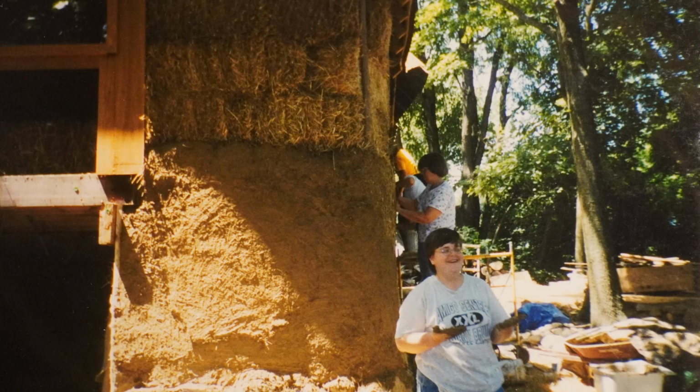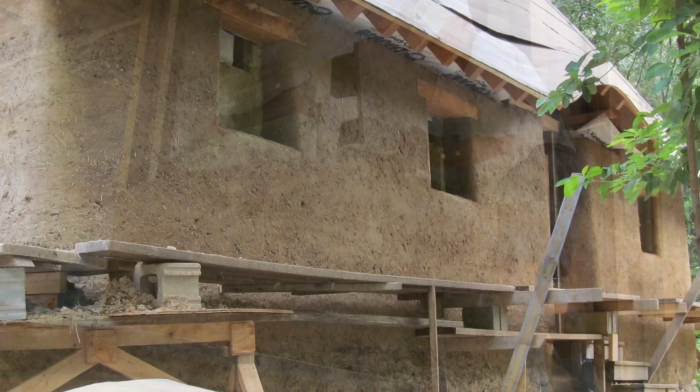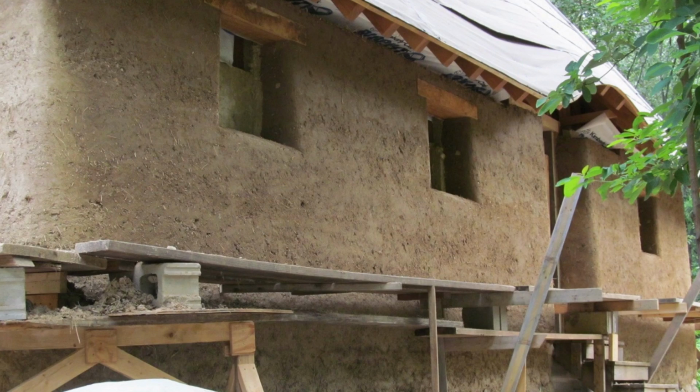In today's tour, we'll be focusing on my first house, which was a straw bale and cob hybrid, which I currently live in. And also there's a new house on site, which is a cob and conventionally framed hybrid. We'll be seeing that house as well.